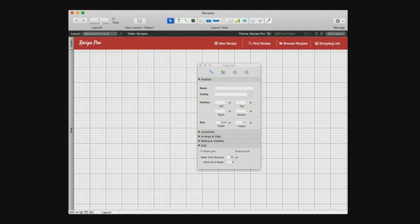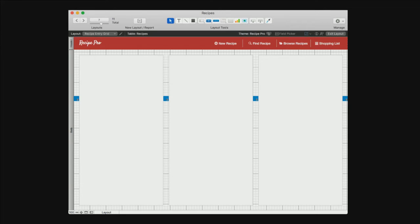60 also happens to be a multiple of 12, right? So if you're more familiar with it, you could change it and use a multiple of 12, because 12, 24, 36. Also, the point sizes tend to be based on 12, and I'll tell you why later. So you can start there and turn the grid on.